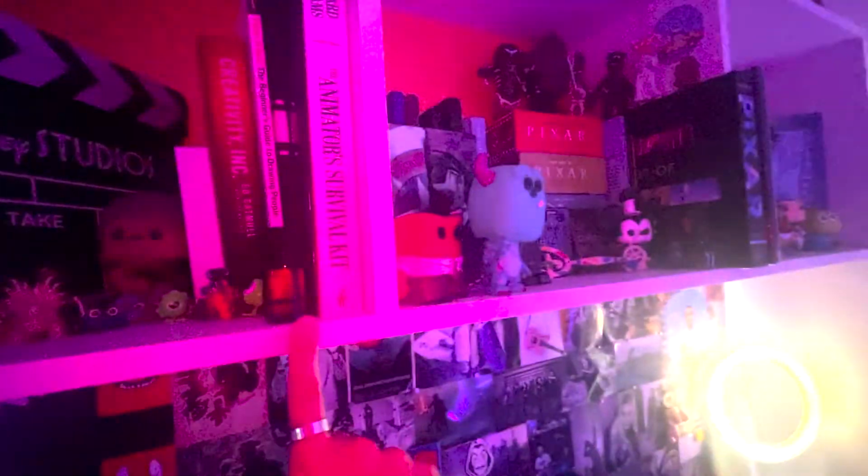Then we've got some other animation stuff. It's a beginner's survival guide to drawing people, as well as a storyboard book. A storyboard book was really, really cool. We've got some incense for my diffuser, and then we've got the wonderful Animator's Survival Kit. This is literally essential for any animator out there. If you're studying animation, get this book. It's incredible. It tells you everything you need to know about animation, all the basics and everything you could possibly imagine, all in one book.